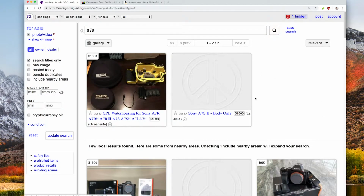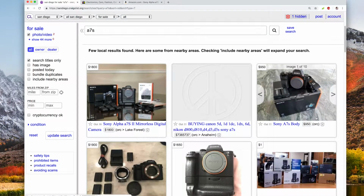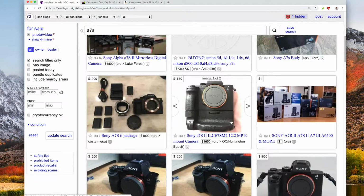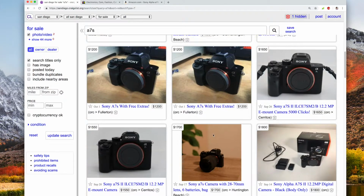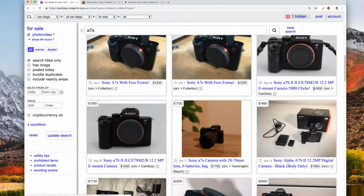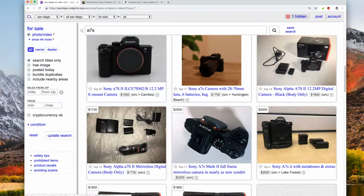It looks like there's no A7S here in San Diego. Alright, well, there's one in Orange County for $950. There's also another one for $1,200. It's an A7S2, that's not it. There's another A7S with a 28-70 lens. You could probably just buy it from him without the lens for probably 1,000 something.